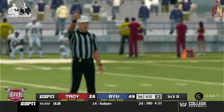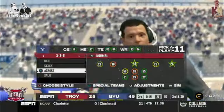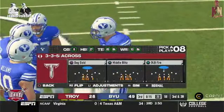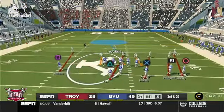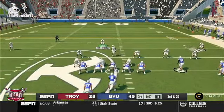It'll be 3rd down again after that penalty. Yeah, now they have more yards to pick up for the 1st down. So with the penalty, they've got 3rd and a mile. In the shotgun and 5 wideouts. Let's go.